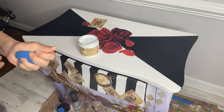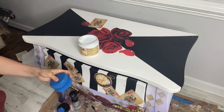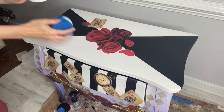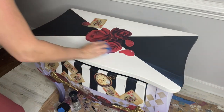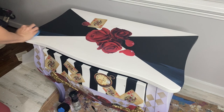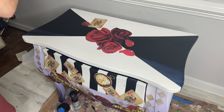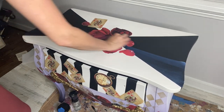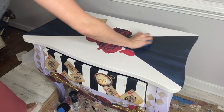Using my favorite blue sponge, I dampened it with water and applied my clear coat. I'm using satin, which looks a little bit milky in this photo, but it dries completely clear. If you overlap your strokes a little bit when you're applying this to the top of your project, you'll end up with a really pretty seamless finish. So keep that sponge damp and overlap your strokes and you should be fine. I covered the entire piece in clear coat in satin.